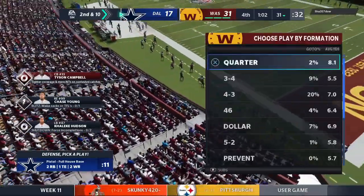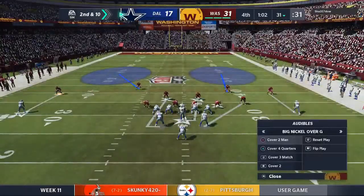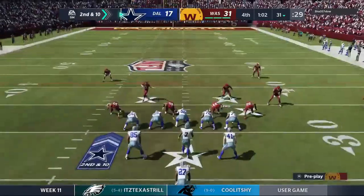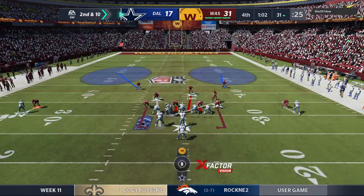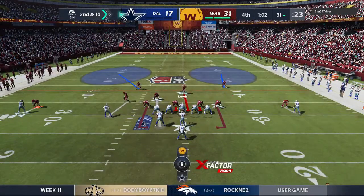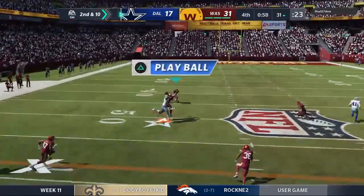I think it does depending on why the interception was thrown. Sometimes it's just a matter of the defense made a great play, so you continue to come back. But if it's on you, if the offense just doesn't have the confidence, if they're a little bit shaky, maybe try and take the pressure off and run the ball a little bit.